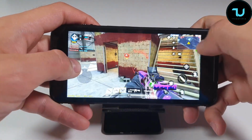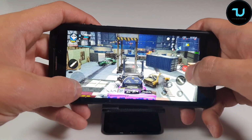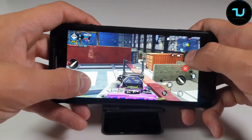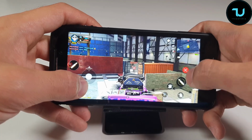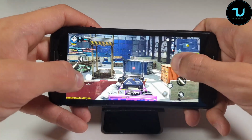Oh my god, that's so laggy there. The ping is okay, 110. I will lower the graphics, this is just too much for Helio. And I knew it is too much, bro. Okay, first kill with the Helio P22.